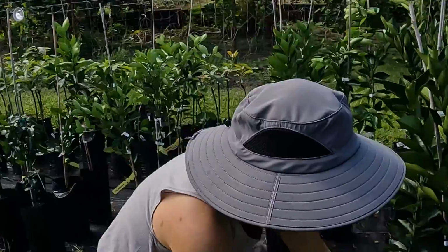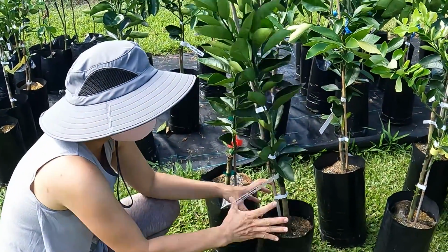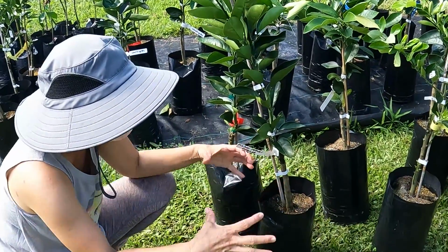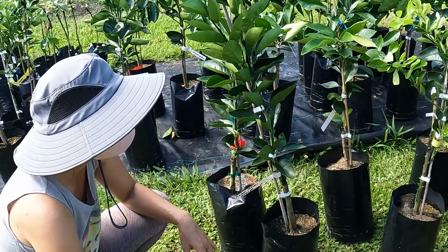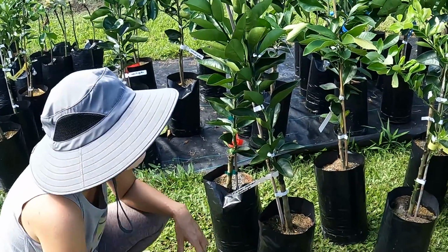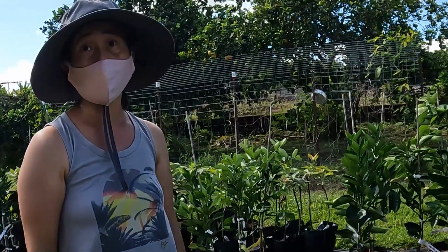Make sure you remove the bag, and then just drop the whole thing in. Don't remove the soil. Just drop everything into the hole, cover it, and then mulch it. Then put some more fertilizer on top, and that's all you have to do. Water them when you've just transplanted them to the ground.